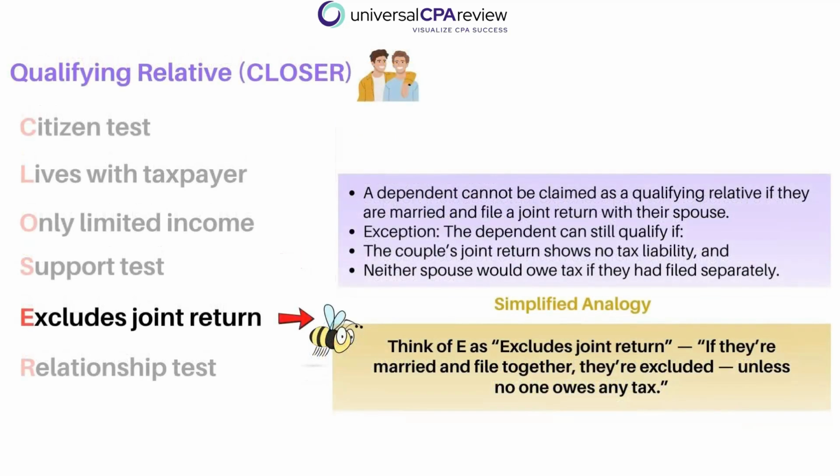The E in CLOSER is going to stand for excludes joint returns. All right, so married dependents filing jointly with their spouse are generally not going to be claimed as a dependent by Linda, unless the couple would owe no tax even if they filed separately. All right, so this is an exception that allows dependents who file jointly to just claim a refund like withholdings. And this is a common trap question. So remember, if they file jointly, they're excluded, unless nobody owes tax anyway.